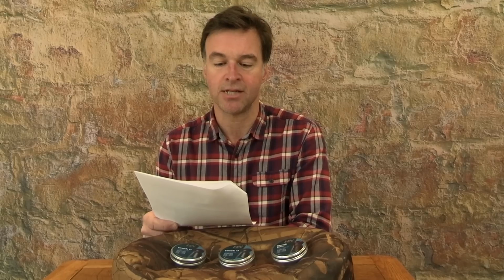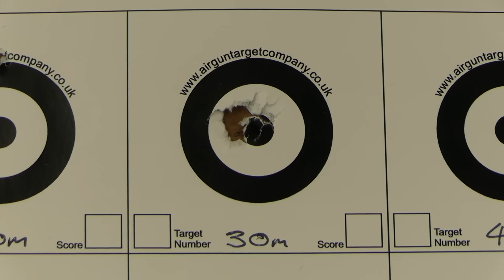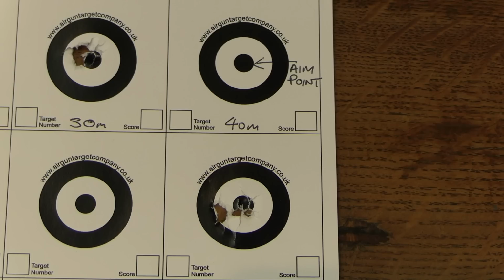At 30 metres, the group measured 11 millimetres from centre to centre and was dead on zero. At 40 metres, the group was just 13 millimetres from centre to centre. Now that is the tightest 40 metre group that we've got in this test, but the group had dropped by 55 millimetres from that 30 metre zero, although that is no great surprise at all because this is quite a heavy round for a sub-12 airgun.